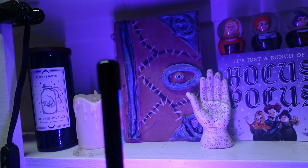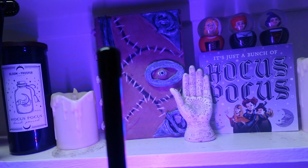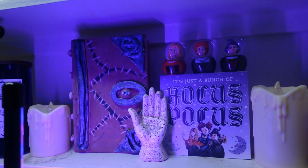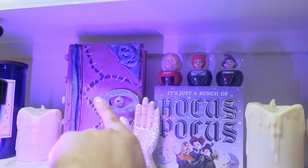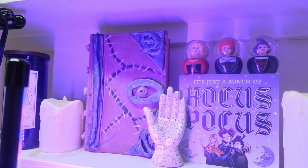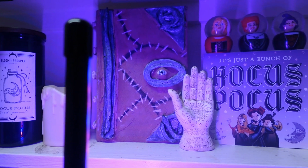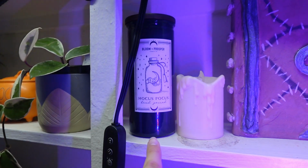And then this book, the Hocus Pocus book, I went ahead and did it myself. With an old book and glue and a lot of tissue. And then whenever she dried up, I added the plastilina clay. So, yep, a little clay and the little fingers to their clay. And the eye, that's the only thing from the dollar store, you know. But it looks badass. I love it. And then I have my other Hocus Pocus candle right here. Cute.